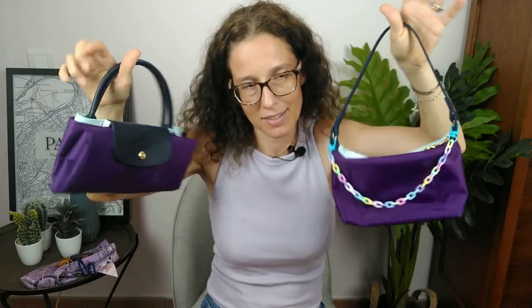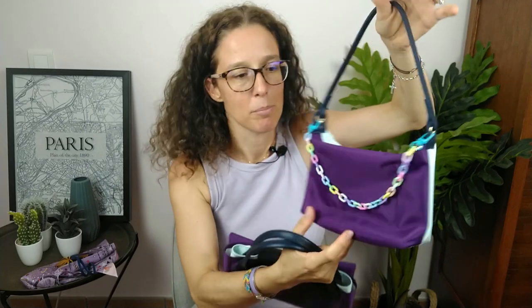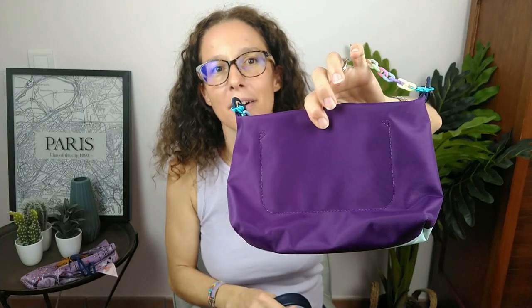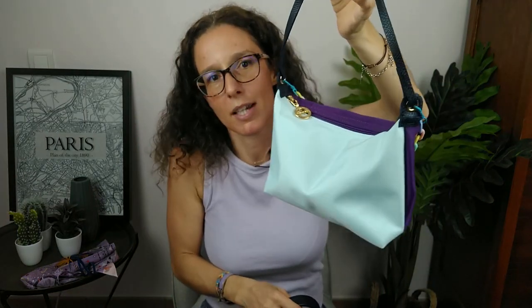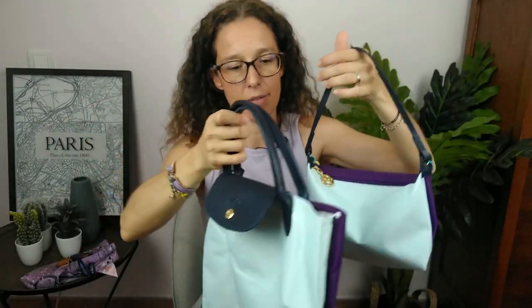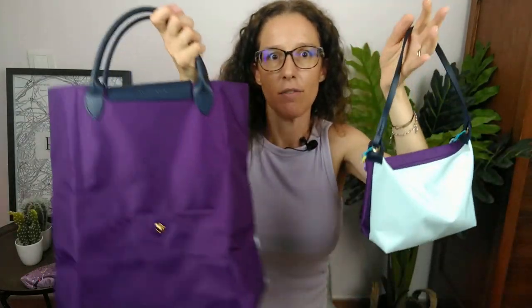You all recognize the Longchamp Replay. They are bicolor, but look at this gorgeous purple color with Celadon, which is like a turquoise. And guys, this bag, if you can put your hands on it, go and grab them, because I use them, and they are so practical. Really, it's not a joke, they are really practical. And the style is there, the style is cute, it's good vibes, and I love it.